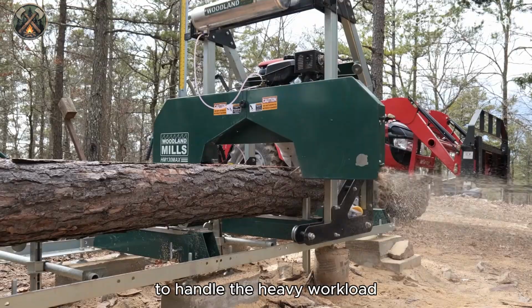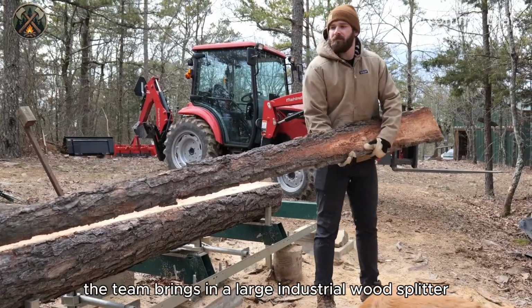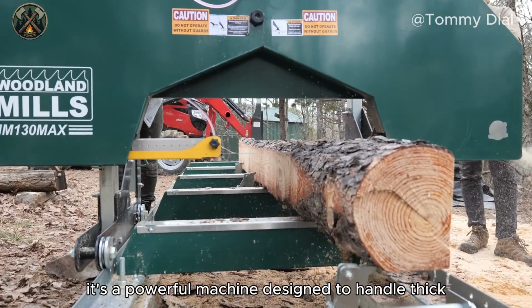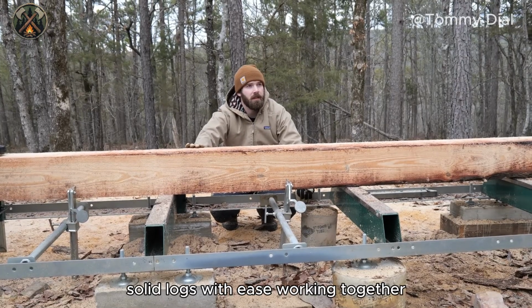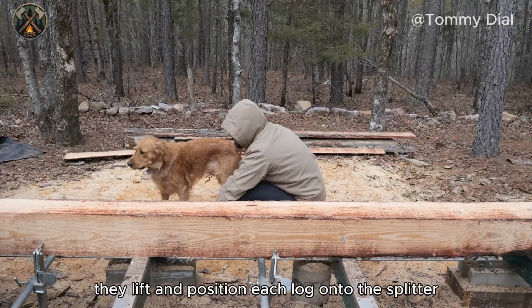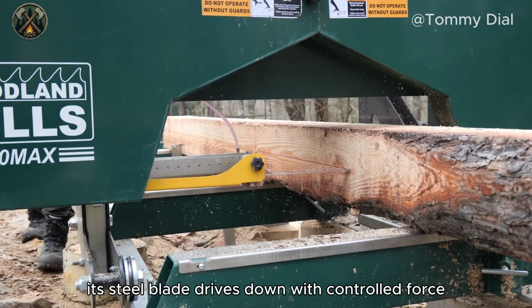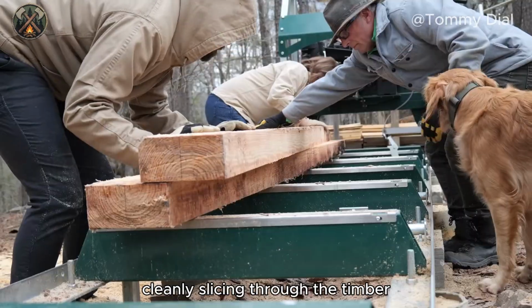To handle the heavy workload and ensure a steady supply of quality lumber, the team brings in a large industrial wood splitter. It's a powerful machine designed to handle thick, solid logs with ease. Working together, they lift and position each log onto the splitter. As the machine powers up, its steel blade drives down with controlled force, cleanly slicing through the timber.